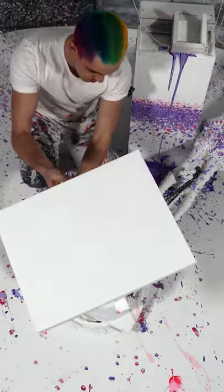As the color therapy collection continues, we embark on the green palette. And the colors are white, emerald, lime green, fluorescent green, teal, light fluorescent green, transparent yellow, green, fluorescent pink, and baby pink.